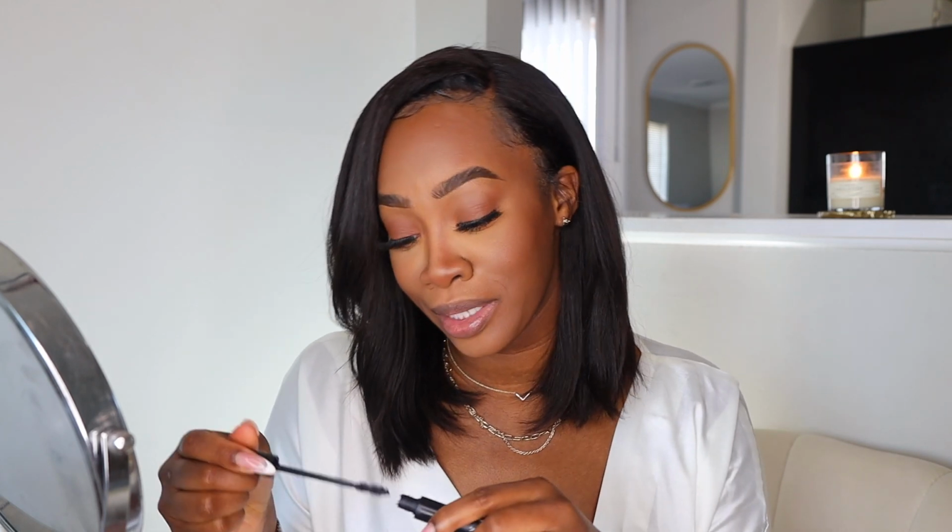Because for me, not only do these contribute to me looking and feeling more like a feminine woman, taking care of myself, loving on myself, but it also contributes to me being more productive, feeling more put together in general, when I have these routines in place. So for me, that's a really, really big tip.